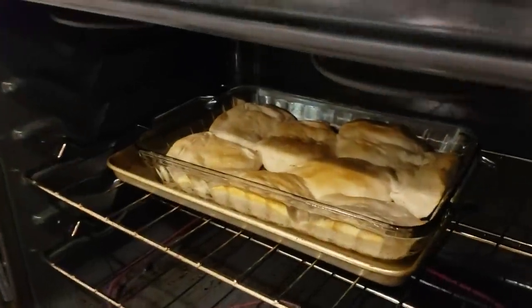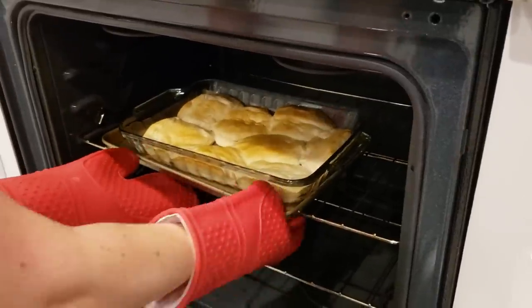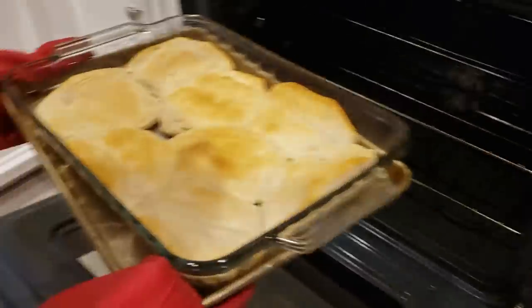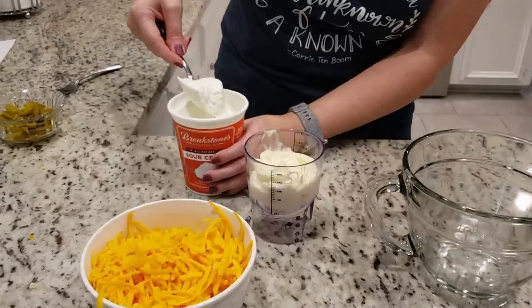It's been 20 minutes. Okay, I'm gonna give them just a couple more minutes, but they're starting to brown. Vegetables are sauteing over there.